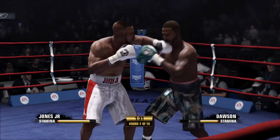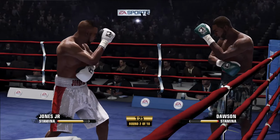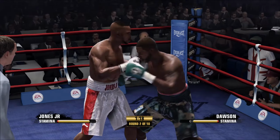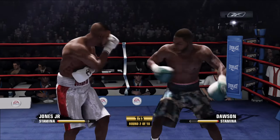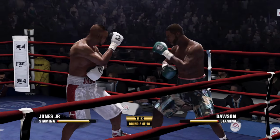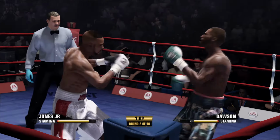Reaching the halfway mark of this round. He missed with that headshot. There's the combo downstairs. He gets hit, but he gives it right back. Chad Dawson's the target of a hook.